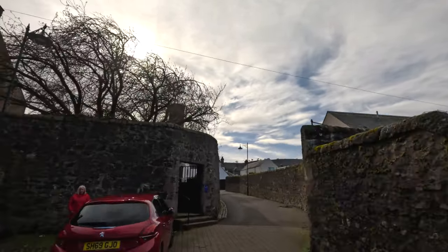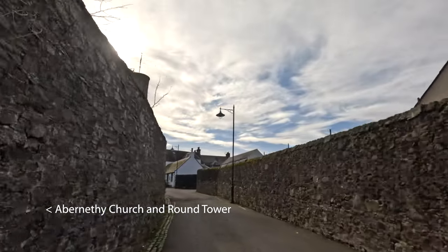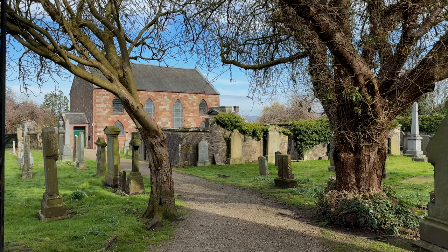A Pictish symbol stone found in the village has been placed at the side of the tower. It probably dates back to some time around 600.